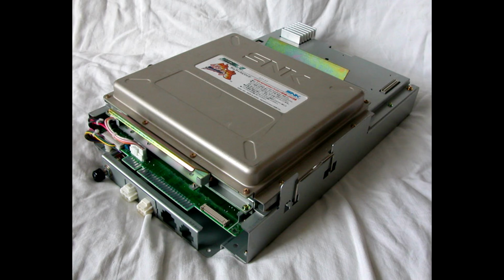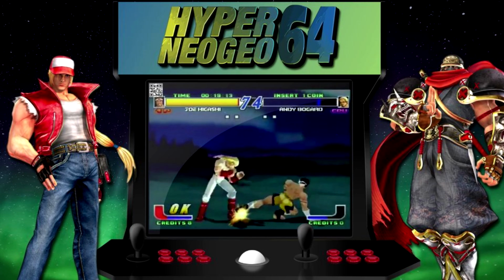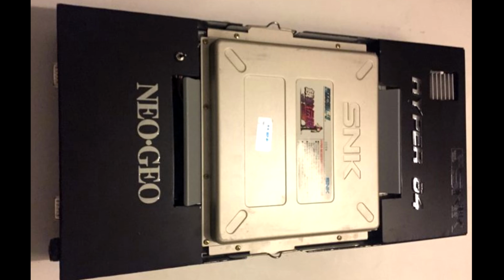No images or mock-ups of the console have ever been shown, and no prototypes of the hardware have ever been discovered by collectors either. While this is a shame, at least we can go back and play the original arcade hardware, and the games are slowly being introduced to MAME, so more people could experience them. Some clever people have also developed a way of playing the Hyper Neo Geo 64 games in the home too, as you can see here, but these are extremely expensive and hard to come by.